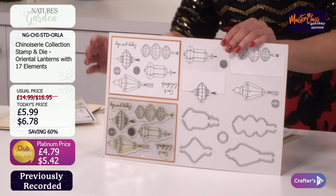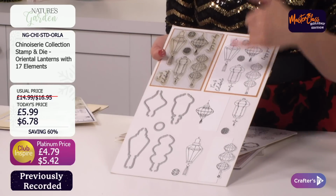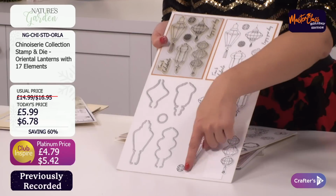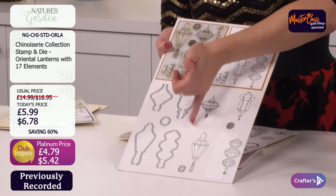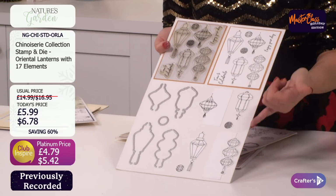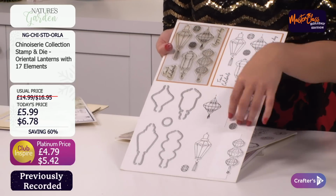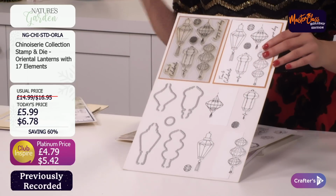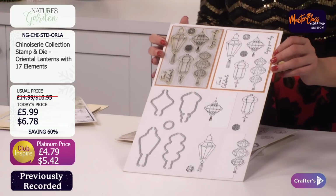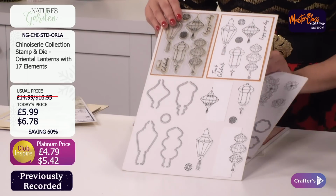This is our Oriental Lanterns. Pop it like that for you. Now, these different lanterns are great because as you can see with the dies, you can cut them out fully, or you can cut them out on folds. So you've got the option here to add little elements, make it like a bookmark feature almost, or just to have them individually. It's totally up to you. Great for New Year, great for Chinese New Year, which of course is a little bit later on in the month, but lovely for you to work with, I think, indeedy.